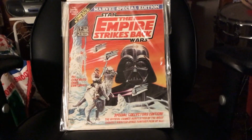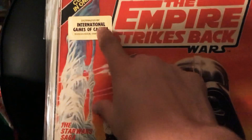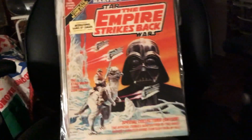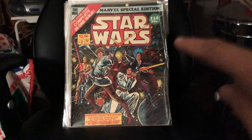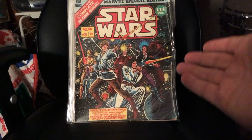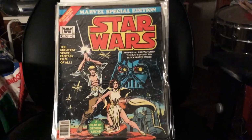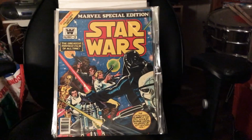Empire Strikes Back adaptation, and oops, yeah, there we go again. This one here has the International Games of Canada logo on it, so Canadian edition. Here's the Star Wars adaptation where they put it all in one issue. I didn't have this one as a kid. I later got it. It's number 3, but it's just number 1 and 2 put together. Here we go with the Star Wars issues 1 and 2 again. And oops, I got another number 2. Yeah, is that 3 so far?